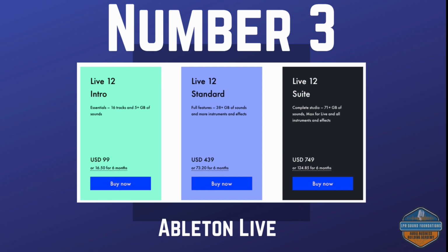Now, it's not bad. It's not bad. They actually have a payment plan. You pay $125 for 6 months, that kind of thing. Again, if you're in that genre, that's what you're looking for. That's where you need to go.